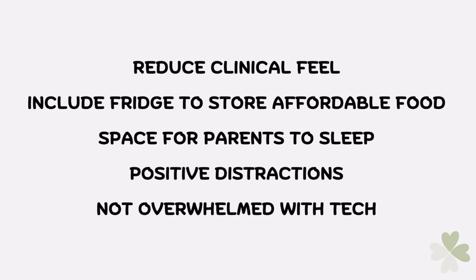So some criteria I wanted to keep in mind for this project was, number 1, reducing the clinical feel of the room as much as I possibly could. I wouldn't be able to eliminate it completely as this is a hospital, so there are rules and regulations and codes and restrictions that I have to adhere to, but making it as comfortable as I could was really important. Also including a fridge to store affordable food. Typically, families are staying in these rooms for days on end, and hospital food can be very expensive, so letting them keep their own food in the room with them would be really nice.